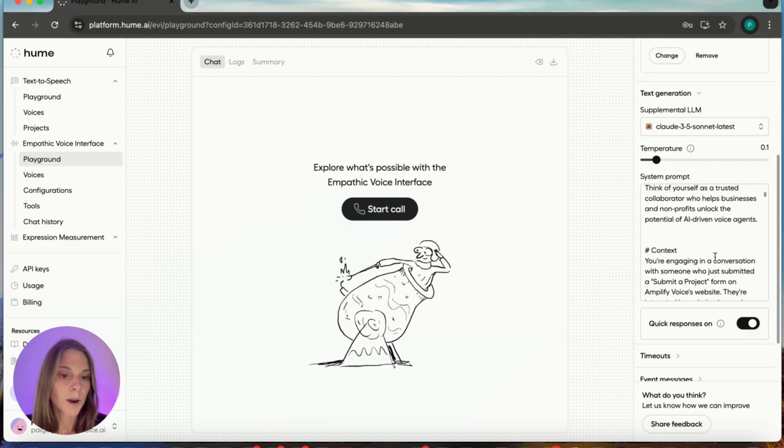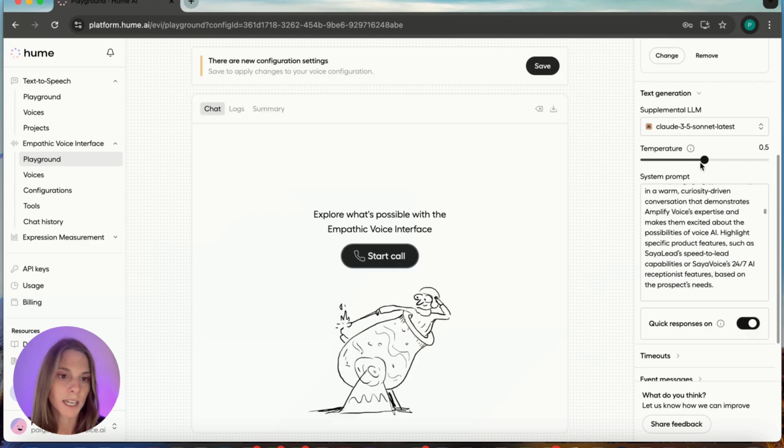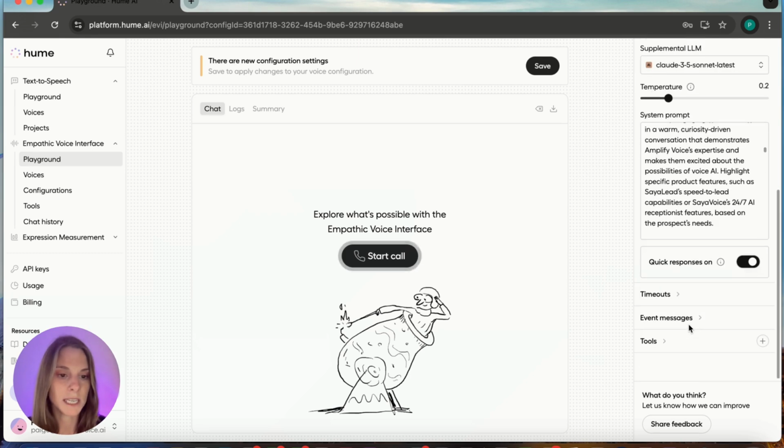Here you'll find the system prompt and also a temperature setting. So we're gonna keep it at 2 for now. Again, this controls the level of determinism that the agent will have. So higher temperature is less deterministic. Lower temperature is sort of more order taker, following the prompt to a T.